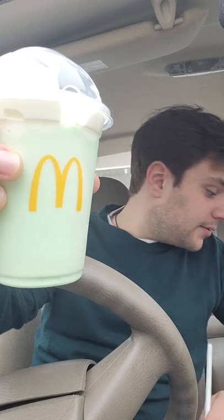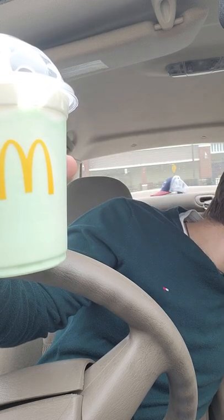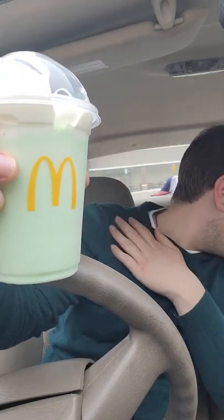Well, today is St. Patrick's Day, and that means we are going to try the Shamrock Shake. Yes, the Shamrock Shake, the fabled, legendary Shamrock Shake from McDonald's. This small Shamrock Shake came out to $3.59, but with tax, and where I'm from, it came out to $3.90. So, I think that's kind of a lot for this.